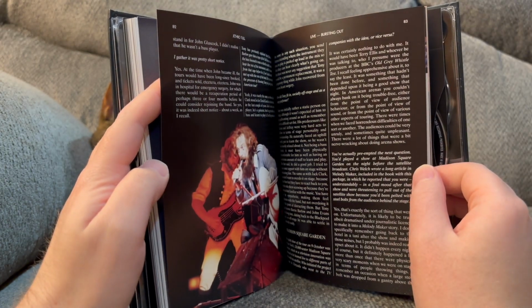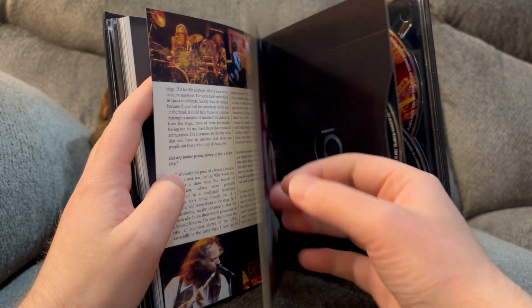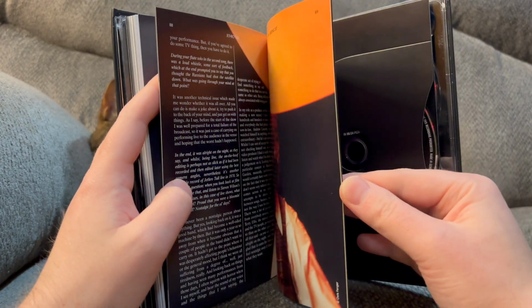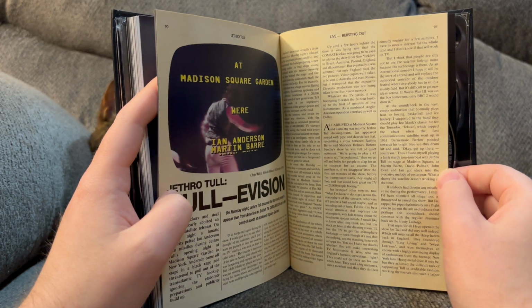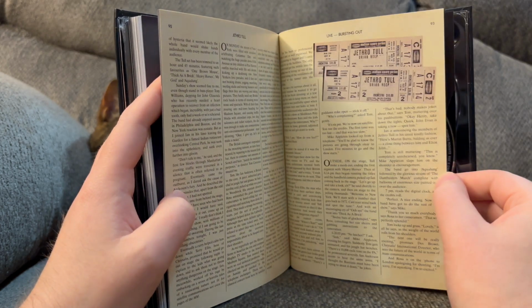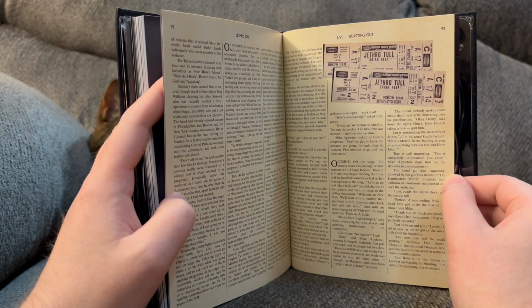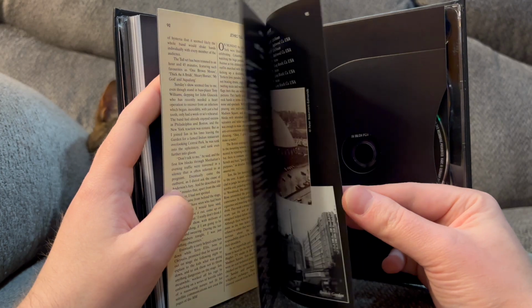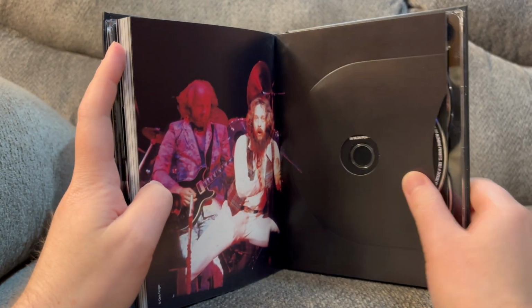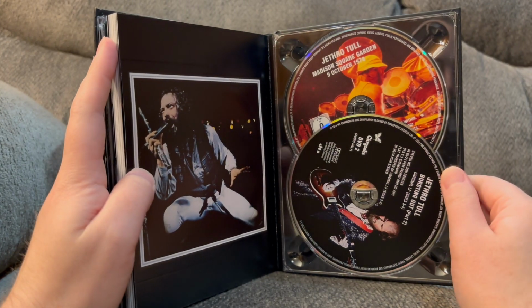It looks like in the back here, there's some information about the Madison Square Garden show, which I believe was one of the first internationally live broadcasts ever. And it has been released before, but I always felt that the previous version, which was mixed by Peter Mew, was a little underwhelming in the mix department. So I can't wait to see what magic Steven Wilson is able to sprinkle on this.